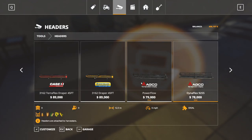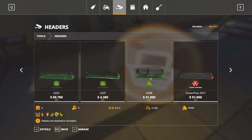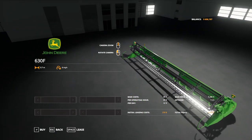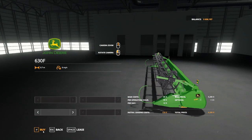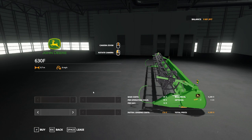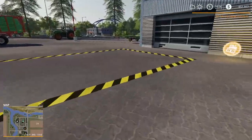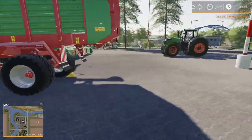Headers. And this is going to be this one. The 630F. Yep. That's pretty much a John Deere header, so no options there. 9.7 meters wide. Not quite as wide as our original, but that's what we're going with for now. That's about 300,000 down. No complaints from me. No complaints at all.